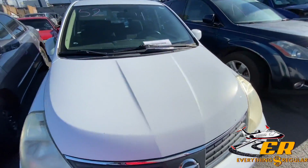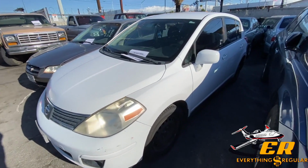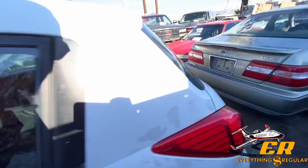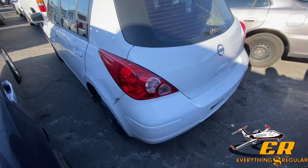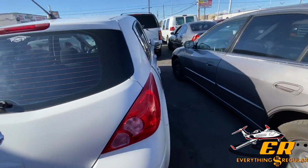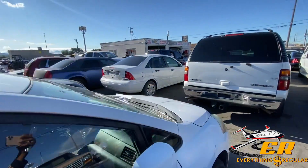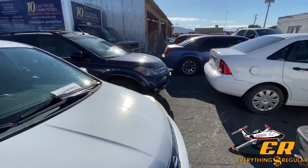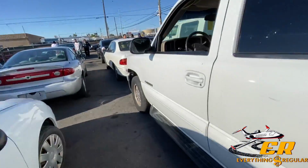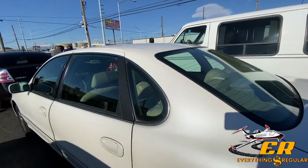We got a 2008 Nissan Versa. Mileage is unknown. I'm pretty sure this thing is whooped because it's in this section. You're gonna need a donut wheel on this side. The cars today, guys, are a little bit bland. I'm guessing last week they sold out all their good cars. But you got a little Tahoe. Nothing really that stands out yet, though.